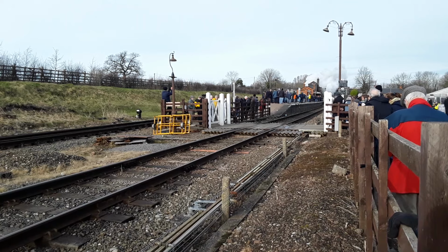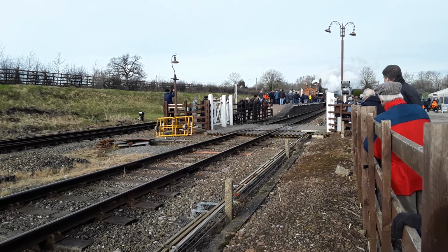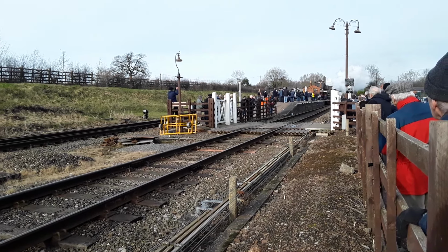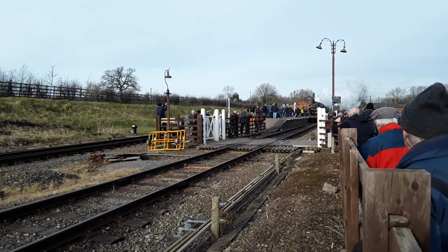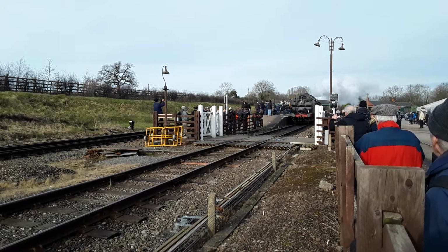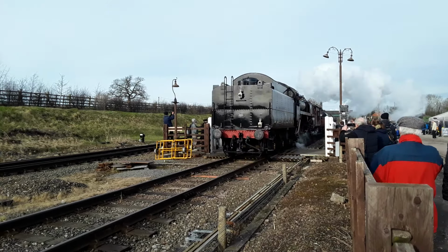Here she comes. This is worked by the 9F.